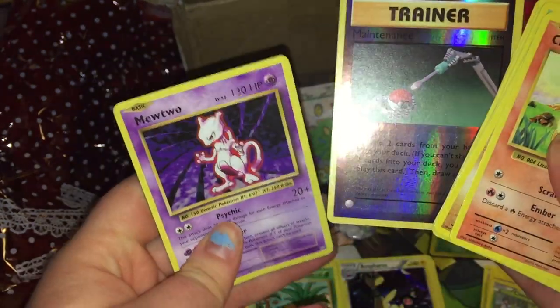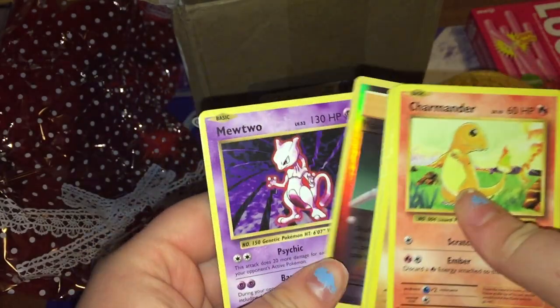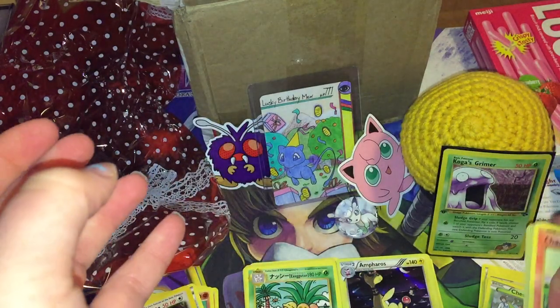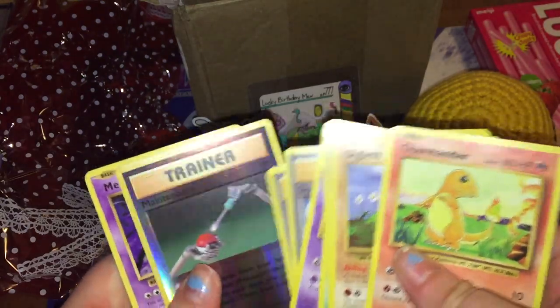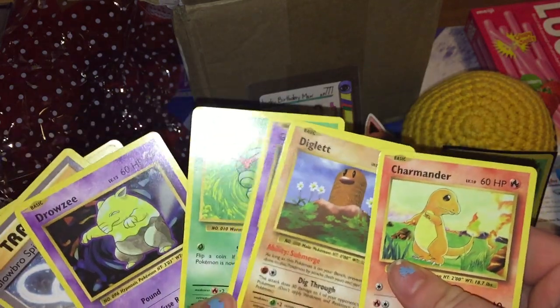I've opened so many of these, I've just pretty much wanted to do a speed open. We got a reverse Aromatisse and a regular rare Mewtwo. What is my favorite in this? That's a good question. I'm going to go with Charmander, actually. Pretty beast.